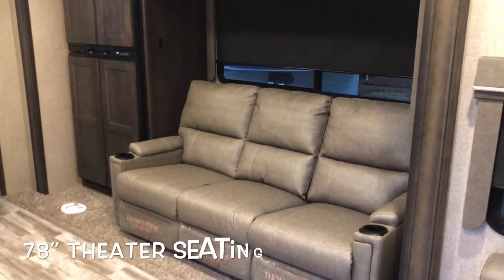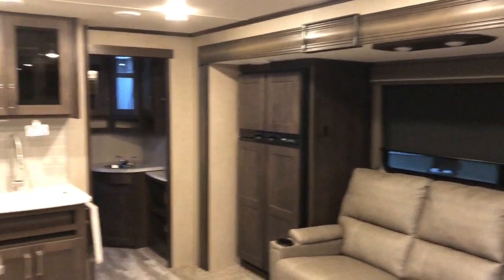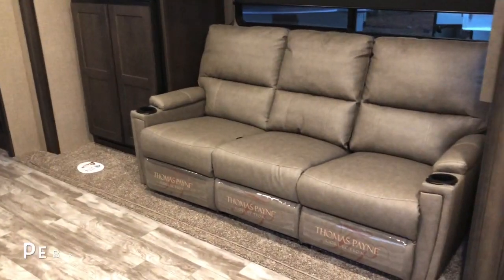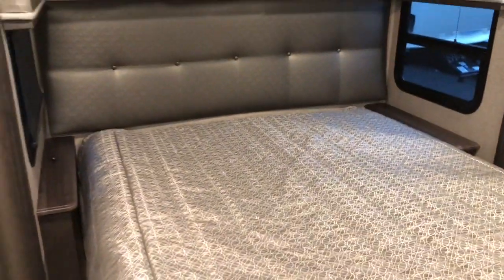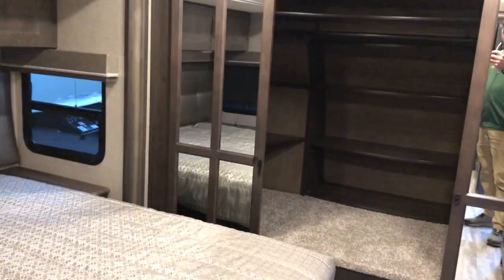One slide out here has got your theater seating, 12 cubic foot refrigerator, gas and electric. Tons of countertop space, and the bathroom in the back. You'll see the new Pebble Decor, trifold sleeper sofa, and then wall switch for your lights, queen bed that you can walk around, and front wardrobe area.